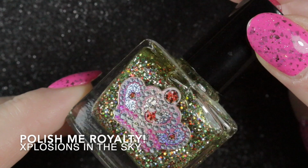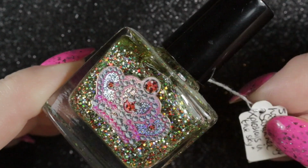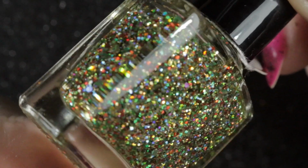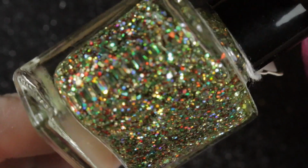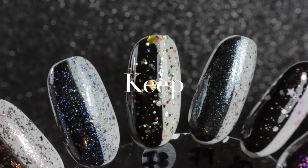Then we have Explosions in the Sky, and this is an extremely unusual glitter topper. It seems to have a sort of greeny gold base, but all sorts of other colours in it as well. Very unusual, very pretty, and staying in my collection.